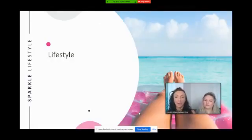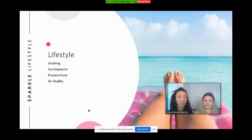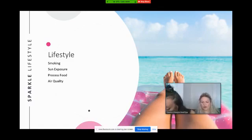Okay, so we're going to talk about the lifestyle. So, things that you're doing that will affect aging. Smoking, it's all about free radicals. Your sun exposure, about your DNA. Processed food will create a lot of inflammation, and the air quality that you're having. So sleeping in a really dry environment, having a fireplace at home might not be the best option if you don't have a humidifier, especially for the inflammation of your skin.